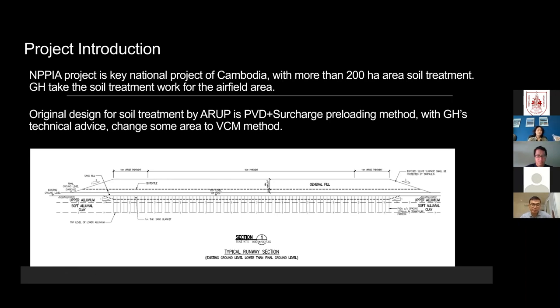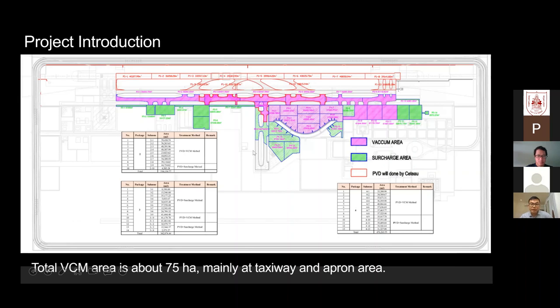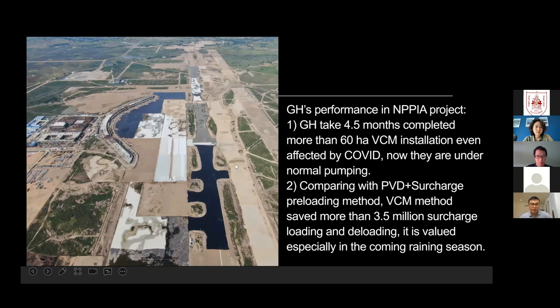Total area is about 75 hectares. Now Jill Harbour applies the Jill Harbour VCM system. We used just 4.5 months and already finished more than 60 hectares of VCM installation. And we saved the surcharge soil quantity of about 3.5 million cubic meters, and reduced the deloading work.